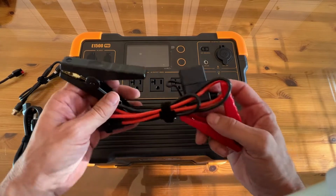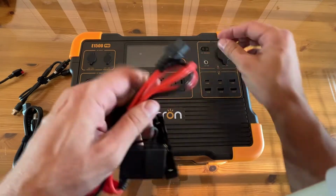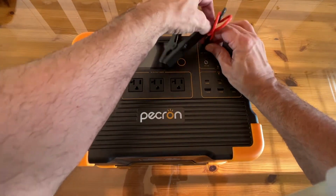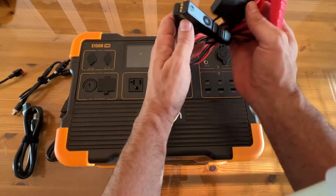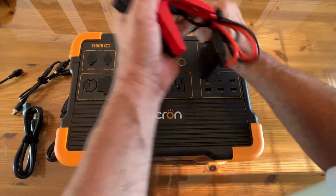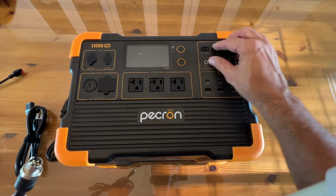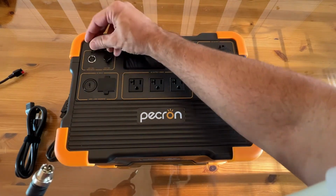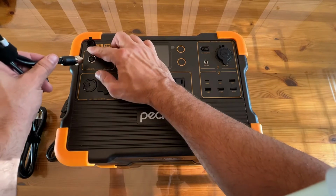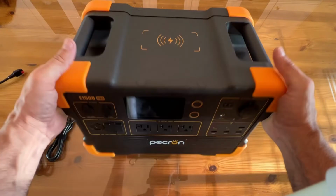So yeah, folks, really fantastic stuff. On top of all of that, this is the port here. I misled you a little bit, but this is the port here for your car jumper. Yeah, you can jump a car with this thing. That's absolutely incredible. So many different options here, so many different plugs, and so cool. So yeah, this is your DC input over on this side. I misled you with where I held the cables.